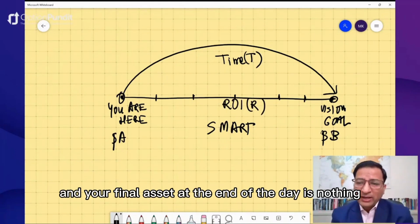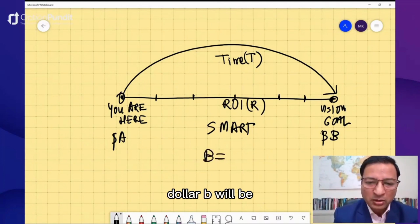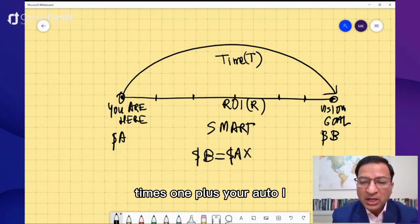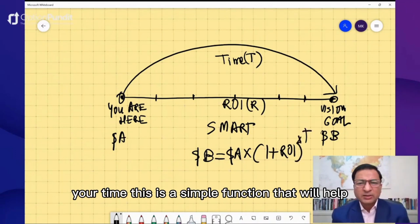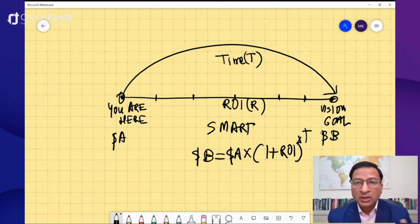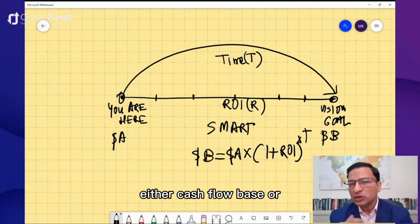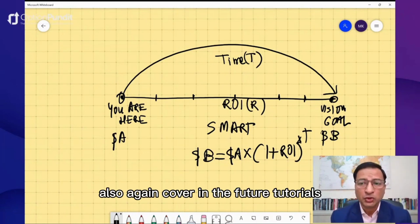And your final asset at the end of the day, this $B, will be a function of how many dollars you have, A, times (1 + ROI) raised to the power of your time, T. This is a simple function that will help you determine what your future wealth will be when you want to reach that goal. Now, that may be either cash flow based or capital appreciation based, which we will also cover in future tutorials.